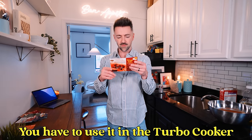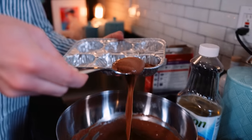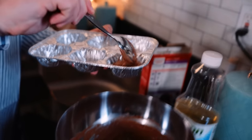Next, get the turbo cooker ready. Spray muffin pan with nonstick spray. We don't have it, who cares? And fill with mixture. Keep remaining Diet Cola for step one. Step one? What? You have to use it in the turbo cooker. For what? I thought you used the water. Imagine all this for the turbo cooker. Is that enough or is that too much? Because I don't know. All right, I think that's just enough, right?